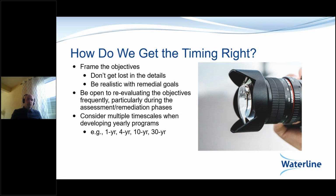So what I want to get across in this presentation is that it's really important to frame the objectives so that we understand why we're completing the work, that we don't get lost in the details, and that we be realistic with what we want to accomplish out of remediation. And then secondly, we should let data drive our decisions and our processes. We should be open to reevaluating objectives, particularly during the assessment and remediation phases.